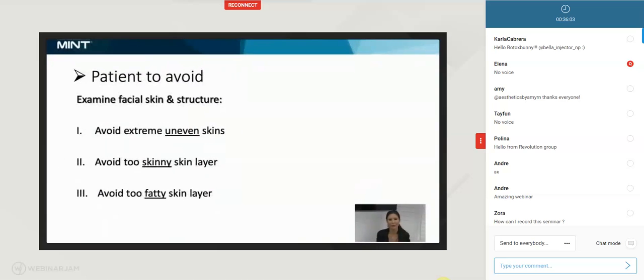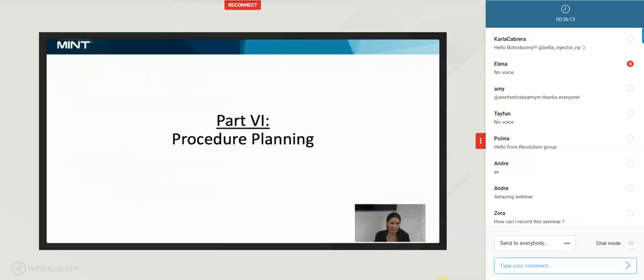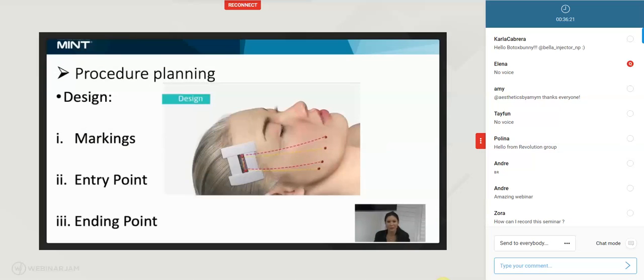Patients to avoid. This is the big one. And I think that if you choose your candidates right, you'll not run into a lot of trouble. You don't want a patient that is too asymmetrical. You don't want a patient that's too thin. You don't want a patient whose tissues are too heavy, because you're not going to have a nice outcome.